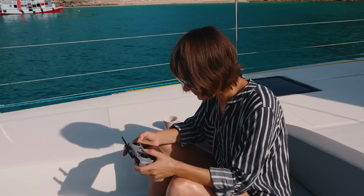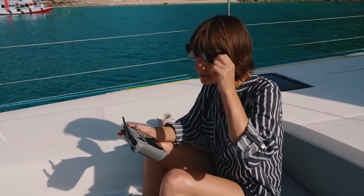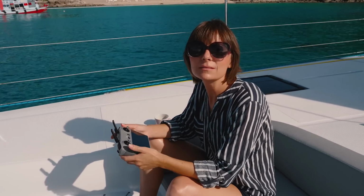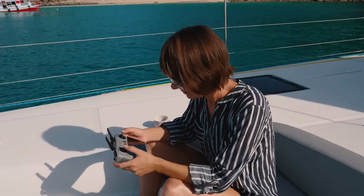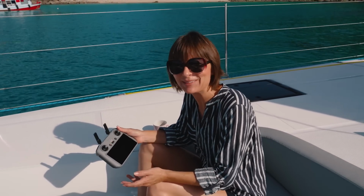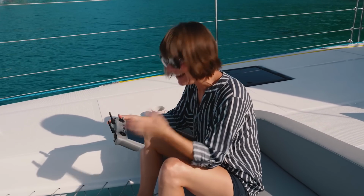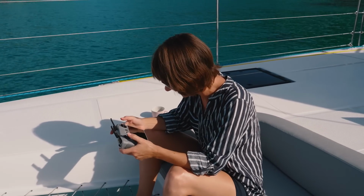Can you actually see the screen? You're in full sun. Yeah, I totally can, and I have polarized sunglasses on, and it doesn't kill the screen. Oh, that's cool. Yeah. That is cool. You're not just saying that, right? No, I've been flying this whole time. I'm not flying mine. You know what you're shooting? You can see the screen.